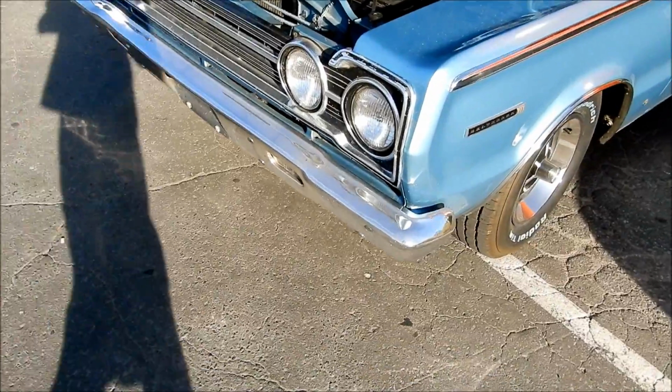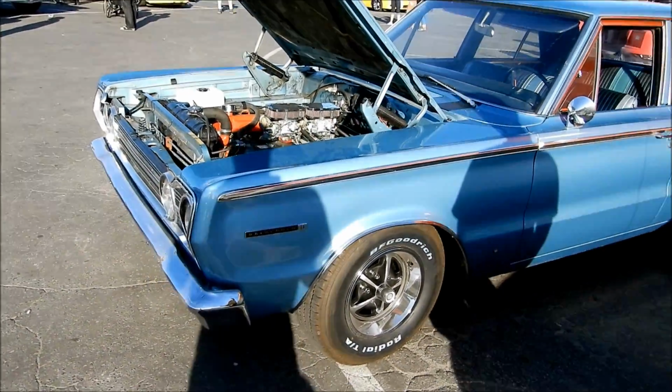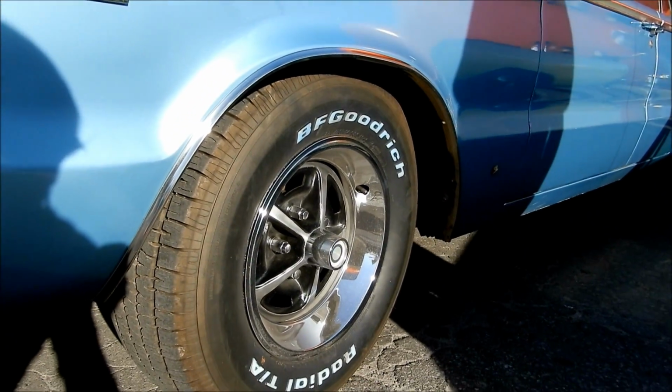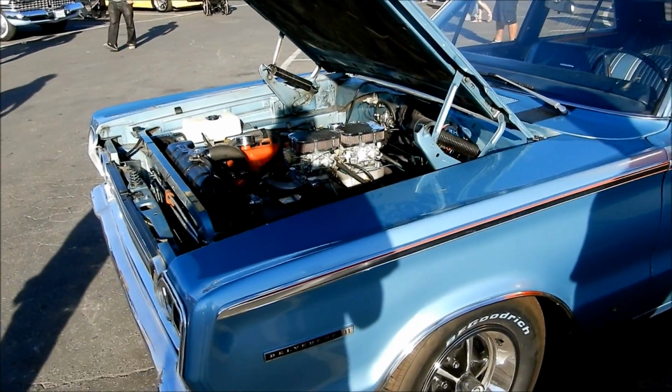67, 66, 67, eh? Parts, my buddy's right here. Your buddy's got good taste. He's even got the Magnum 500 wheels on there. Keep it that old school thing going there, instead of putting something that might be more questionable, you know.